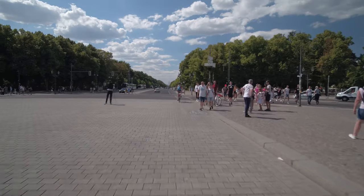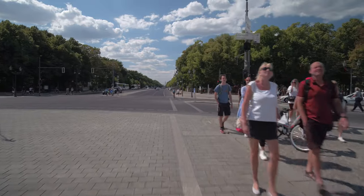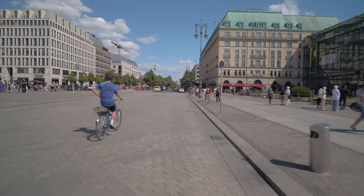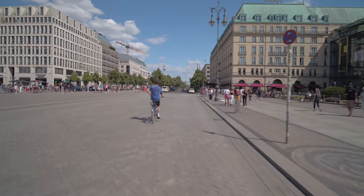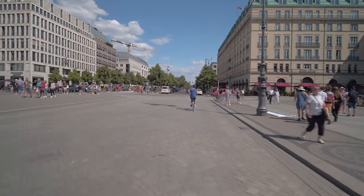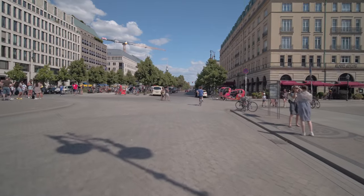From the Brandenburger Gate, you can see the Tiergarten, a 210 hectares park in the district of the same name. Berlin is located in the northeast of Germany, and it is the most populous city of the European Union as it has more than 3.5 million inhabitants.